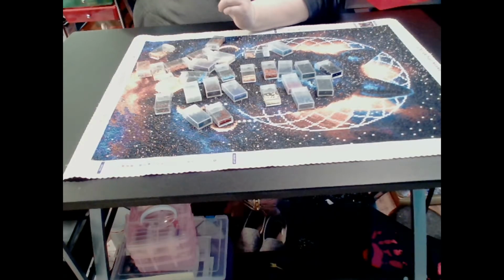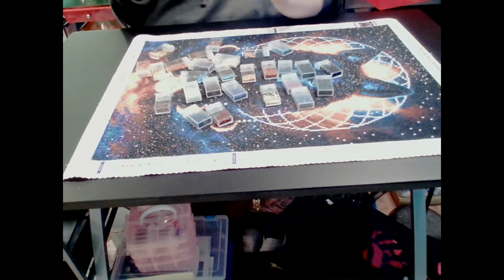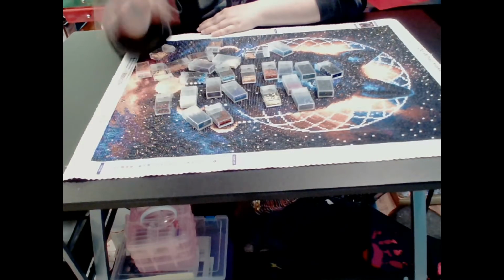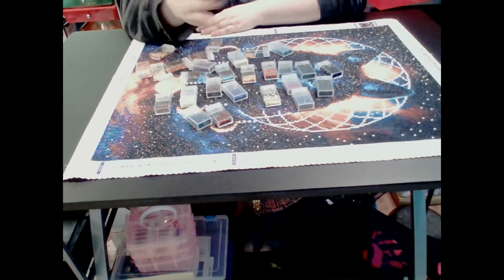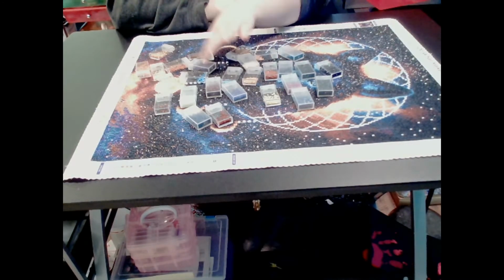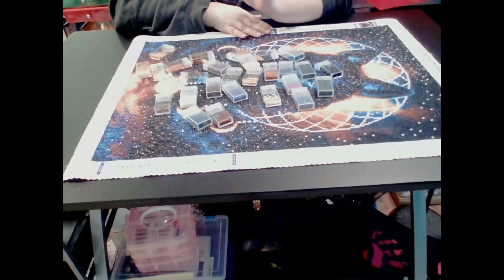I'm hoping y'all will be able to see some of these colors. Hoping. But some of them are probably going to be muted because some of what I've used is a little bit muted. But the color combination in this painting is spot on. It's very beautiful.